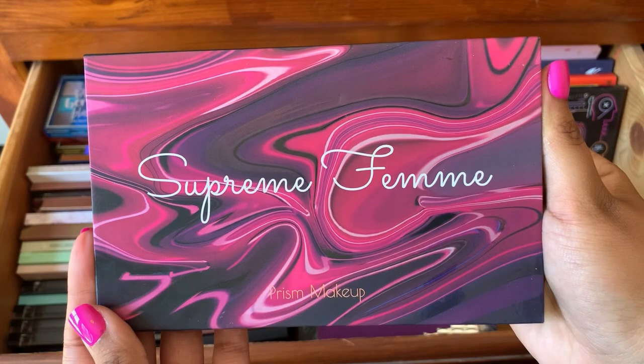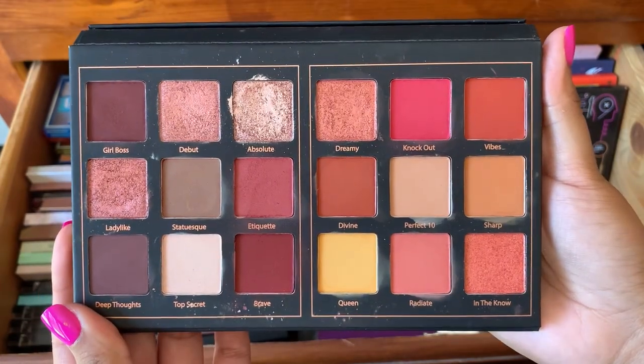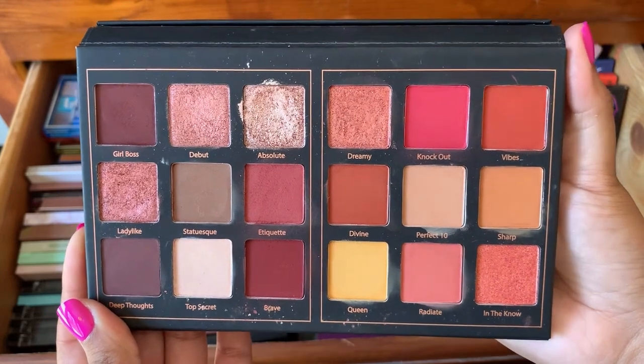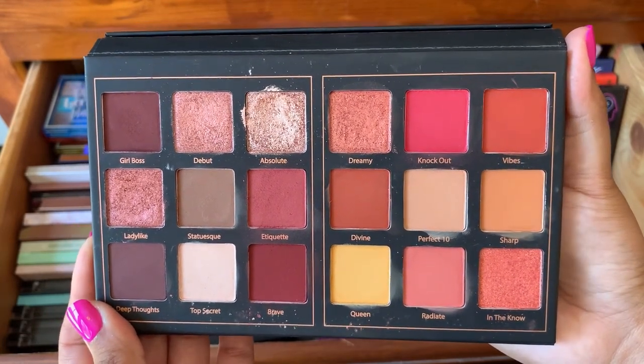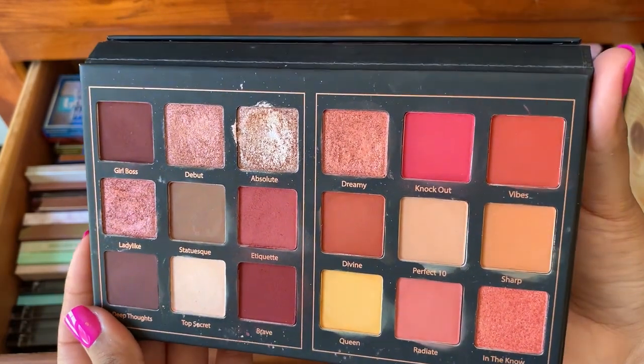Next, we have the Prism Makeup Supreme Femme. Purchased this on Amazon a couple years back. I kind of regret it because I never ever reached for this. I didn't even do a video with this palette, so we'll probably have to bring this out soon because I remember I liked the shimmer formula.